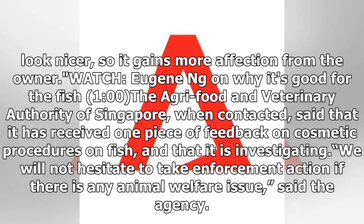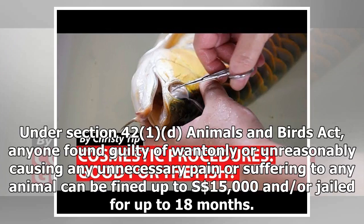The Agri-Food and Veterinary Authority of Singapore, when contacted, said that it has received one piece of feedback on cosmetic procedures on fish, and that it is investigating. "We will not hesitate to take enforcement action if there is any animal welfare issue," said the agency. Under Section 42(1)(d) of the Animals and Birds Act, anyone found guilty of wantonly or unreasonably causing any unnecessary pain or suffering to any animal can be fined up to 15,000 Singapore dollars and or jailed for up to 18 months.